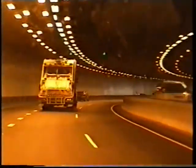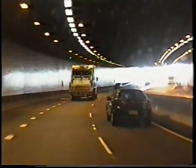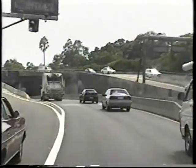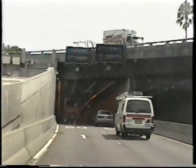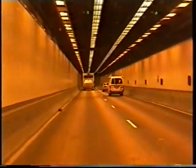Going under the Sydney Harbour. Up until we nosed into it, we didn't know whether we were heading for the bridge or the tunnel. Oh, maybe we weren't. Now we are. Don't know where we're going, neither do we.